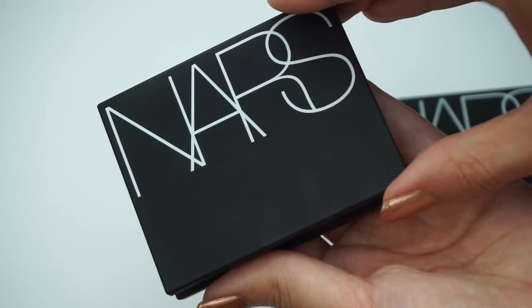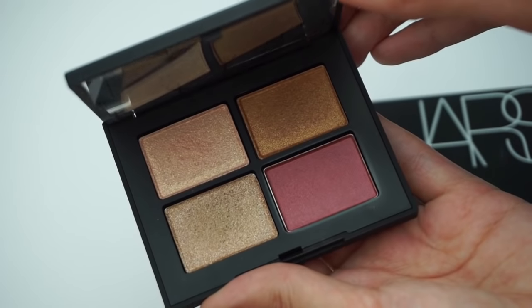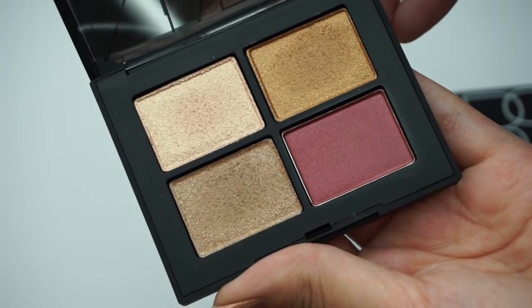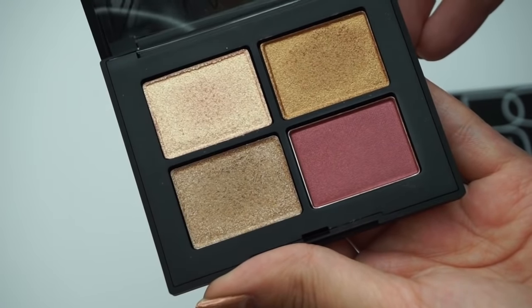This is the other quad from the fall collection. This has 1 satin kind of purpley fuchsia shade, and then 3 of these super metallic shades in different golden bronze tones. So I think that this more neutral quad was a great sort of companion for this one. If you already have 1,000,001 neutral eyeshadows, then this is going to be the one that's probably more exciting, probably more suited to your needs.